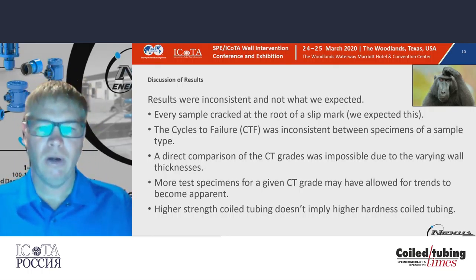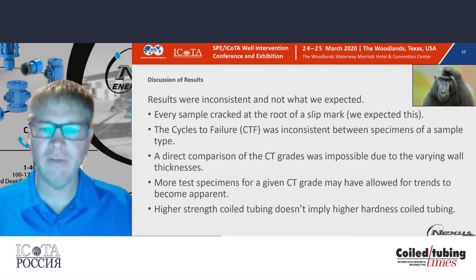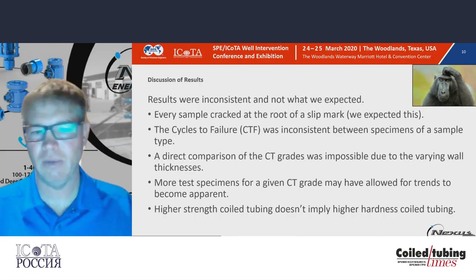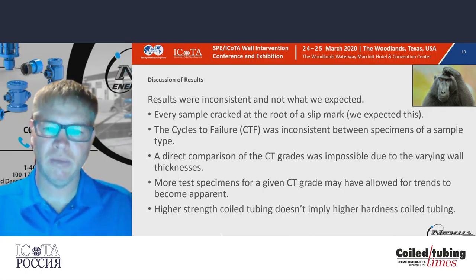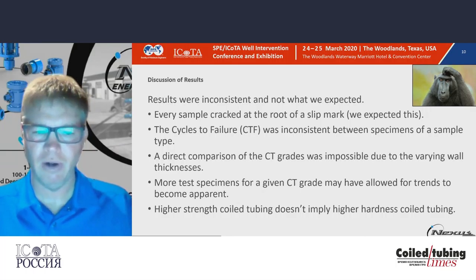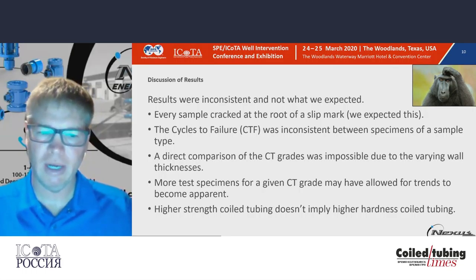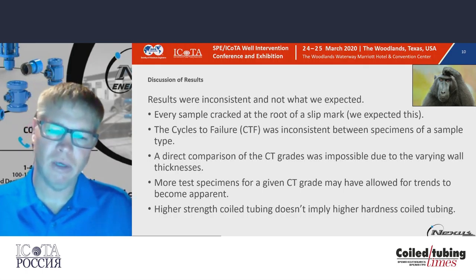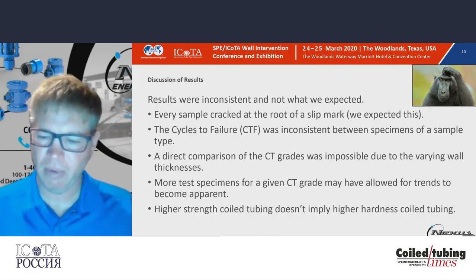As I mentioned, we were not initially very happy with the results. What was consistent was that every sample cracked at the root of a slip mark. That was within our expectations. But the cycles to failure were inconsistent between specimens of the same type. It was very difficult for us to compare one coil tubing grade to another because the wall thicknesses varied. And we'd like to have had more specimens for a given coil tubing grade, which might have made the trends more evident. But the bottom line, based on these results, is that higher strength coil tubing doesn't necessarily imply higher hardness coil tubing. And we'll talk about that in a follow-on slide here.